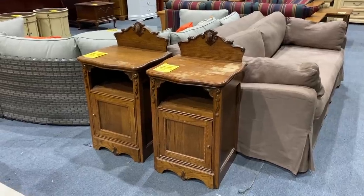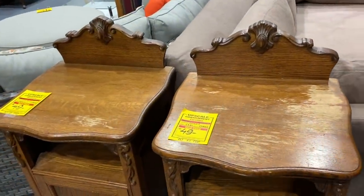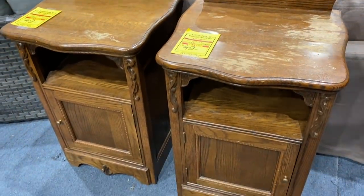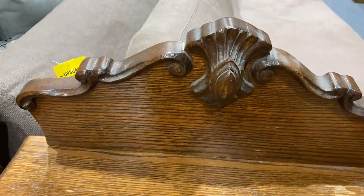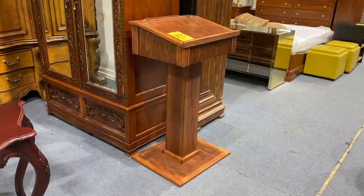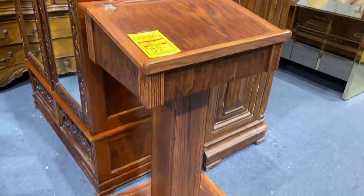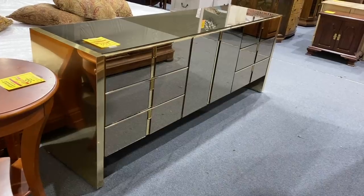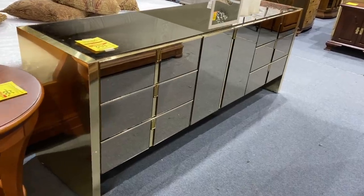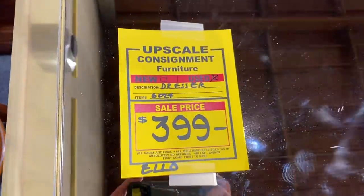These are the nightstands to that same bed, and I do not like matchy-matchy, but in this case, I would make an exception. This dresser is absolute fire. I love it, but how would you ever keep it clean? Look at all those fingerprints.